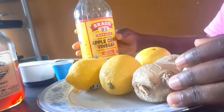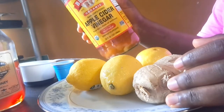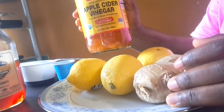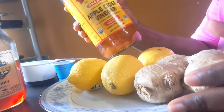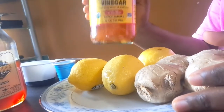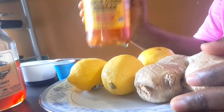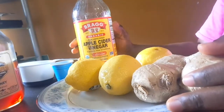Okay, I also have apple cider vinegar. As you can see here, I have the apple cider vinegar with the mother. I have the Bragg apple cider vinegar. Apple cider vinegar has a lot of antioxidants, and it also helps to fight free radicals and cell damage. So sometimes when you have high cholesterol and all these kinds of diseases, your cells begin to die. So this kind of rejuvenates it for you as well. It helps with diabetes, it helps with heart issues. It also fights cancer. It's really packed. It's really good for you and helps with weight loss as well. So that is the fourth one.